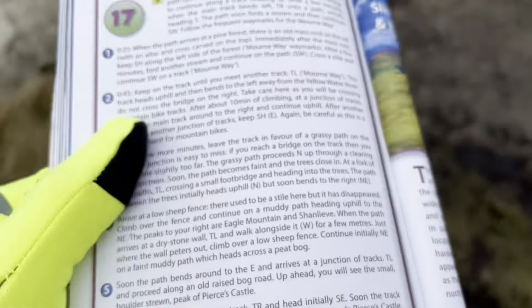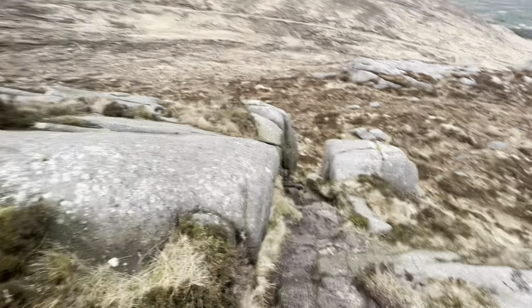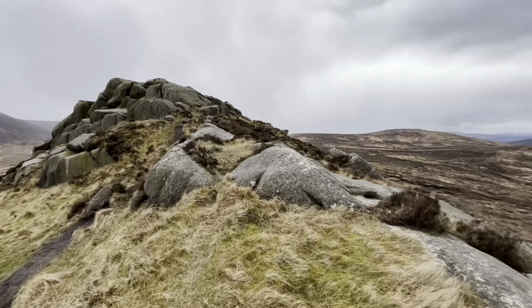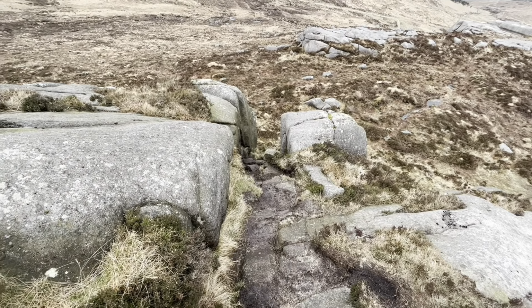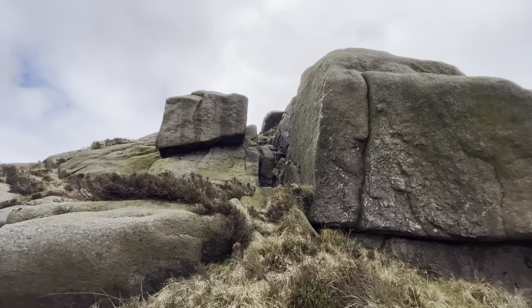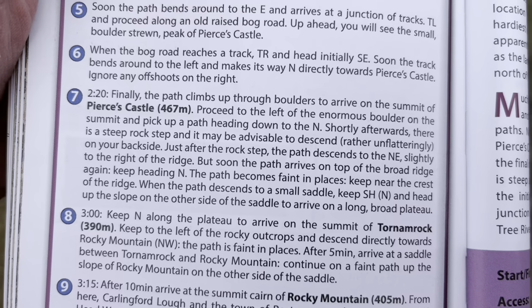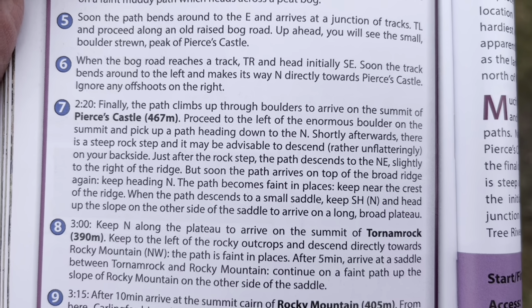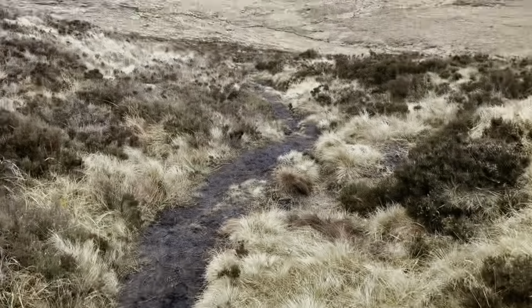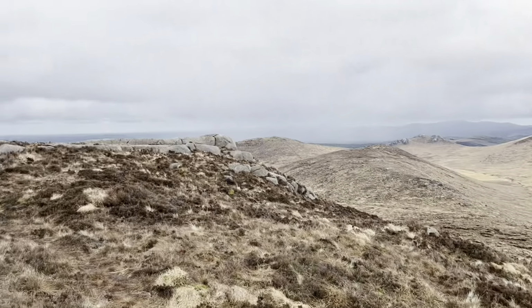Okie dokie, let's go. Yeah, it does actually look pretty steep. Let's give it a go. Yeah, it's not too bad. It looks worse than it is. Okay, just after the rock step, the path descends to the northeast, slightly to the right of the ridge. So that's where we've come from, the rock step. That's where we're going, to the right of that ridge.